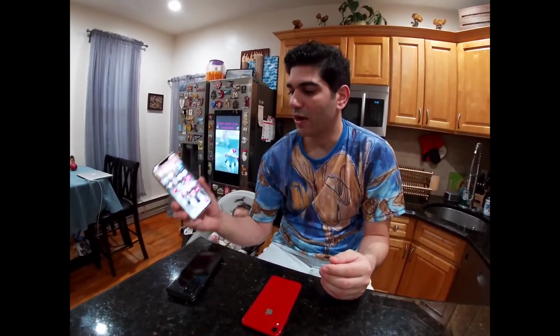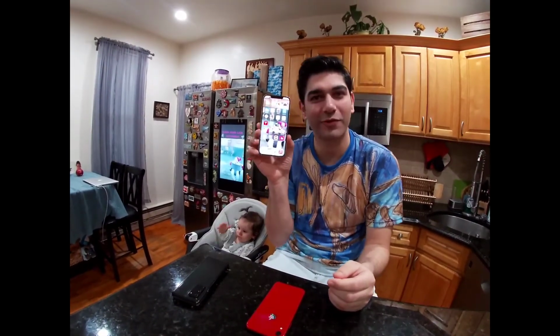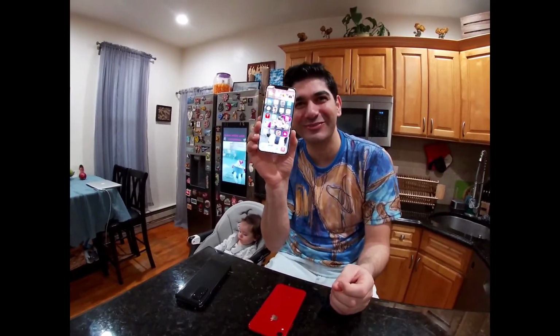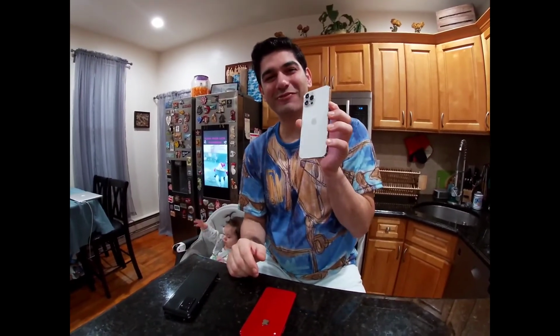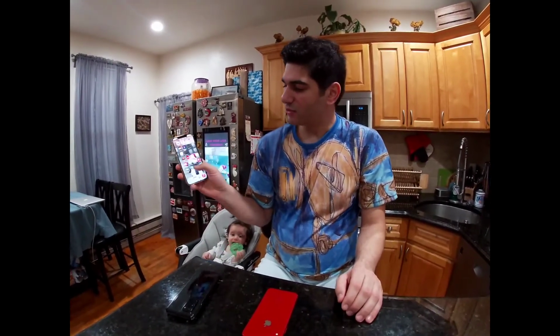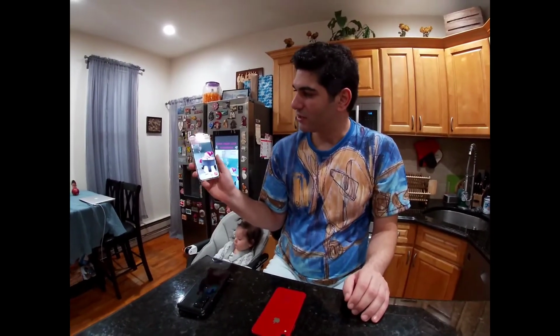You might be asking me, why do you have this? You just bought the Fold. This is actually for my wife. She's an iPhone lover. She doesn't want to switch to anything else. I think this would be a nice Christmas gift or late birthday gift, and that's why we got this. It's the same layout of the phone.